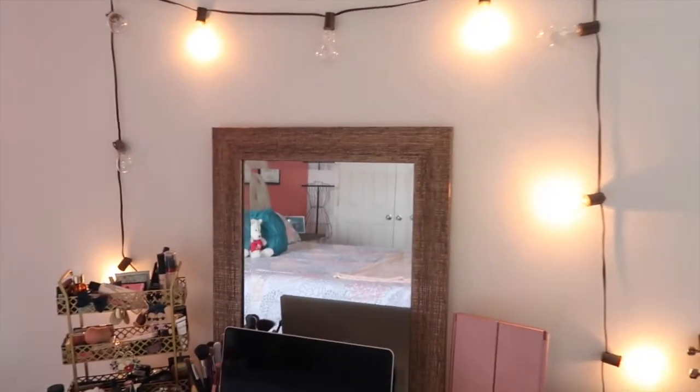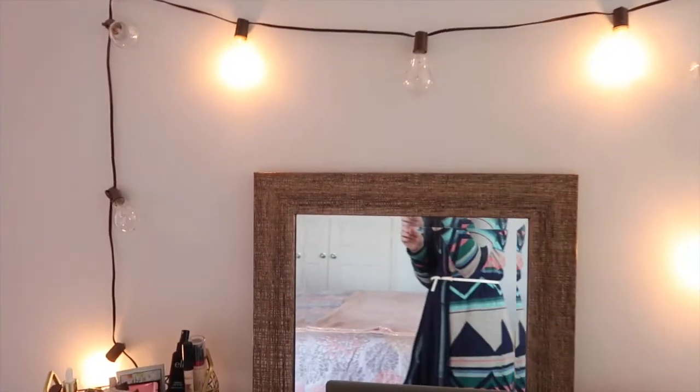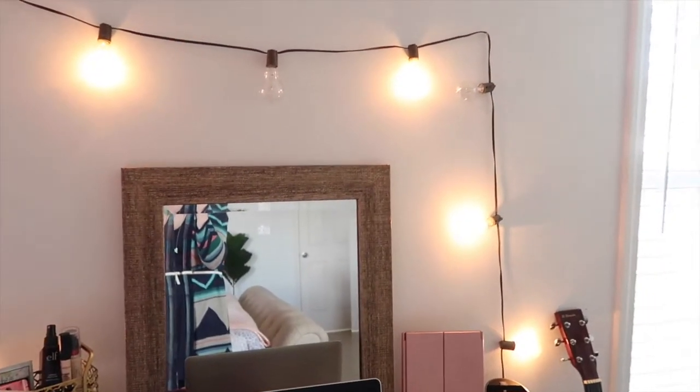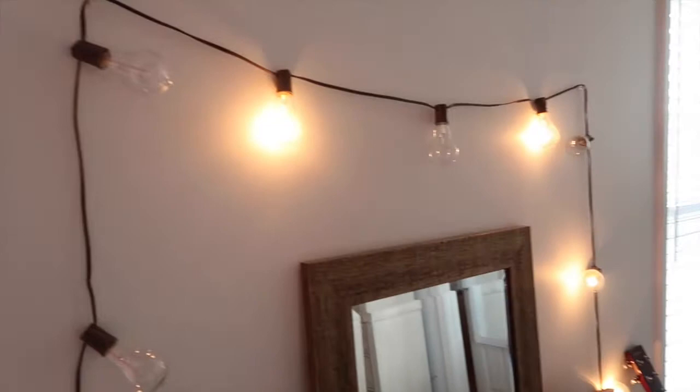Then these lights, which some of the bulbs are out. I don't know why. Like every other bulb just randomly went out one day. I guess I've used them all at the same time, so they just all started going out at the same time. But these are from Marshalls, I believe.